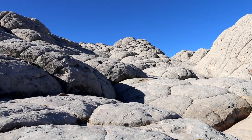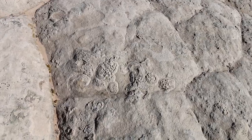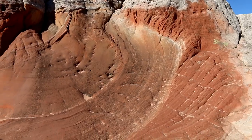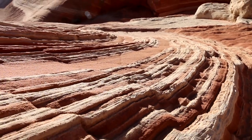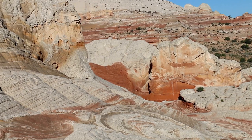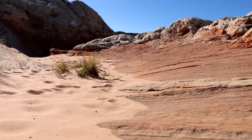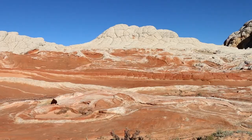Long sections of pillow-like white rock draped the area. Small imprints and other imperfections lay on the surface. Steep sections of red and white sandstone intermingled along some of the impressive drop-offs. Small sand dunes and vegetation interjected into the alien landscape.